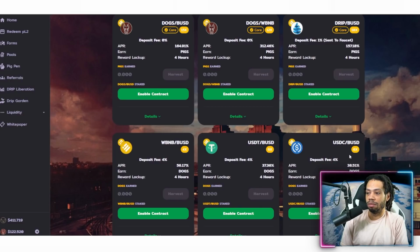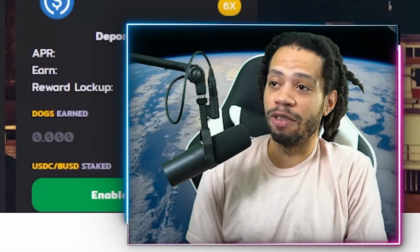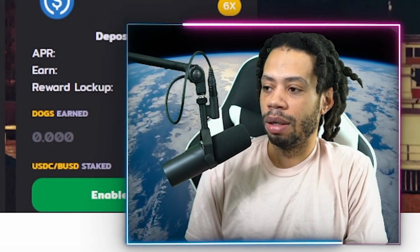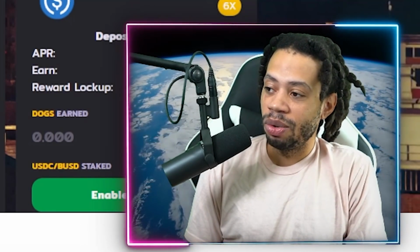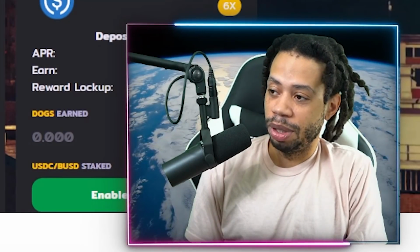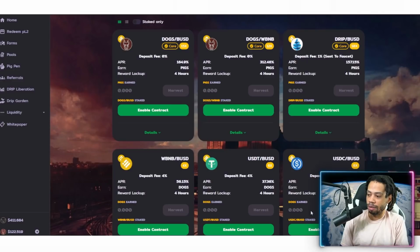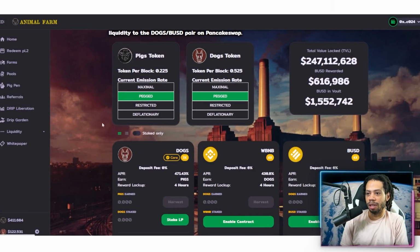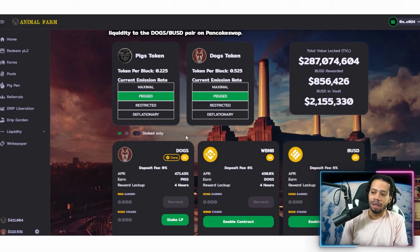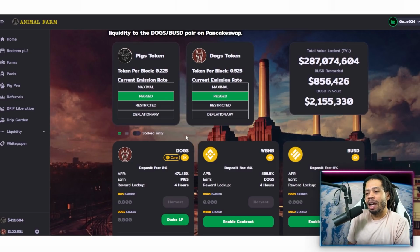I'm about 2% off. So I went into this super safe pool and earned dogs, and what I've been doing is selling the dogs and throwing it back in here to get my deposit back to even, so everything will be profit. I've since started keeping some of the dogs, and of course the dogs earn pigs. So yeah, it's really a meme platform.